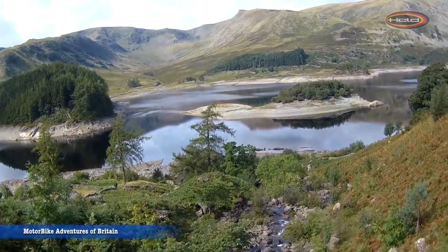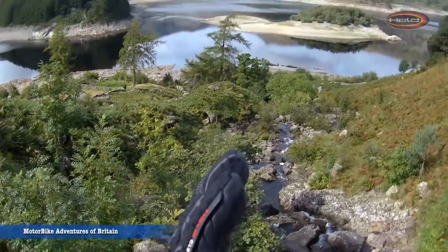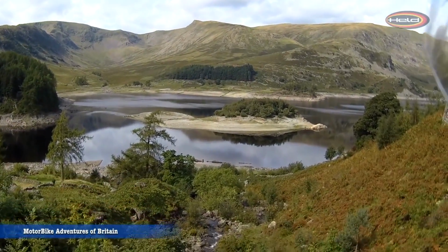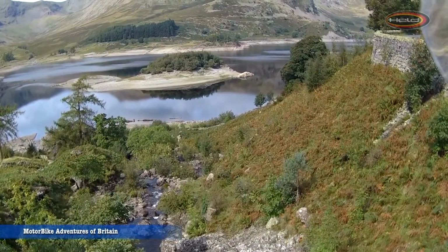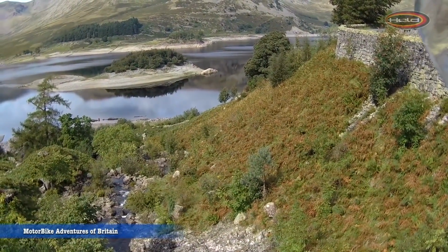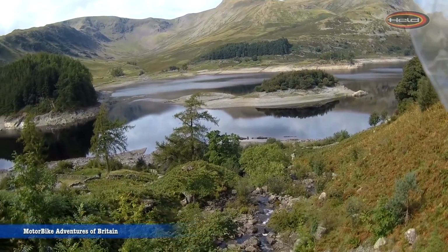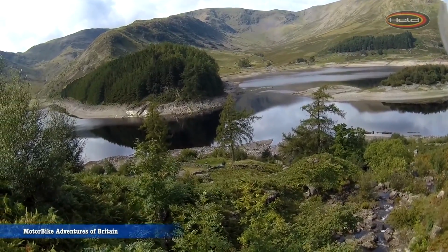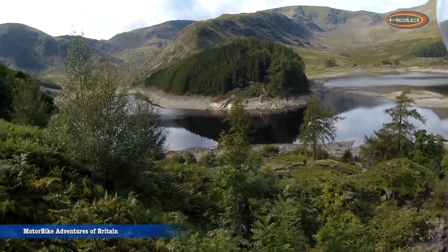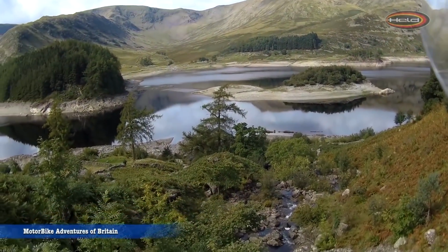Now there is another story. You see the island out there? Well, come this way a bit and there's parts of a wall there. Well, before Haweswater was filled, the village of Mardale, M-A-R-D-A-L-E, existed. And can you just imagine living in this valley? The life must have been unbelievably good. The views, the peace, the tranquility. Probably no good for a mobile phone or TV signal, but would you care? Because you've got your TV screen right there. But the residents of Mardale were relocated and Haweswater was filled.